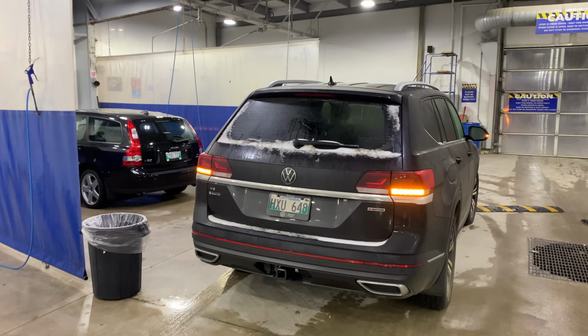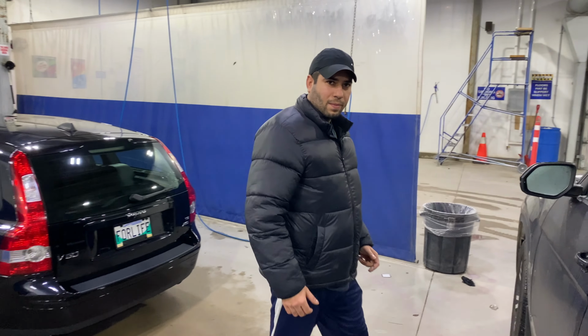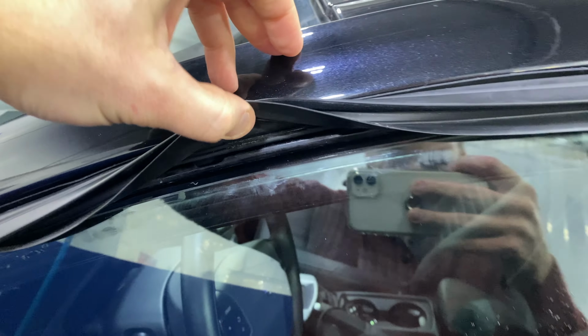A very unfortunate event. I locked myself out in a car wash. Luckily, I have a friend who actually works as a locksmith here in Winnipeg, and he's going to help me out. The keys are locked inside. I did try myself with no luck.